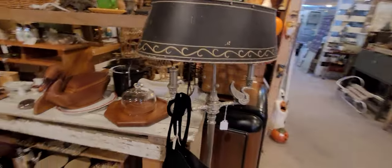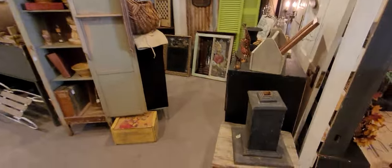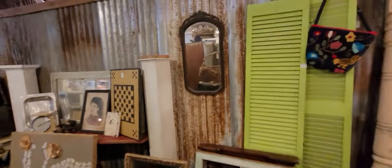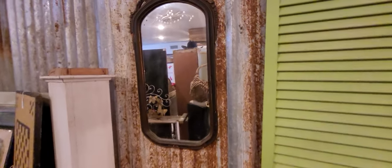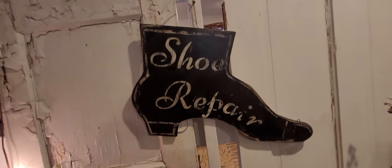Because I love this old lamp right here. $150. And I'm a big fan of mirrors. Huge, super huge fan of mirrors. Look how beautiful this mirror is. Super huge fan. Love this.